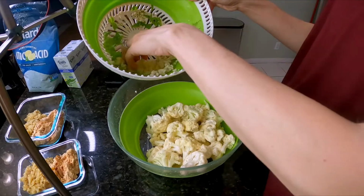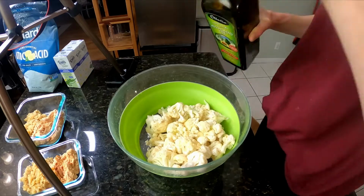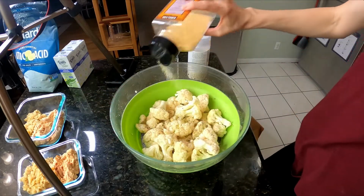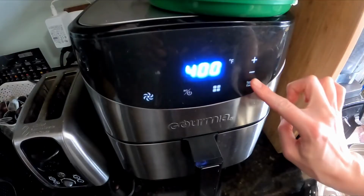So I'm gonna throw some olive oil, salt and pepper, garlic powder, SPOG it, if you will, S-P-O-G, salt, pepper, onion, garlic powder, and throw it in the air fryer and just cook it up that way. It'll be super easy and quick, and then I will get on to the next thing.